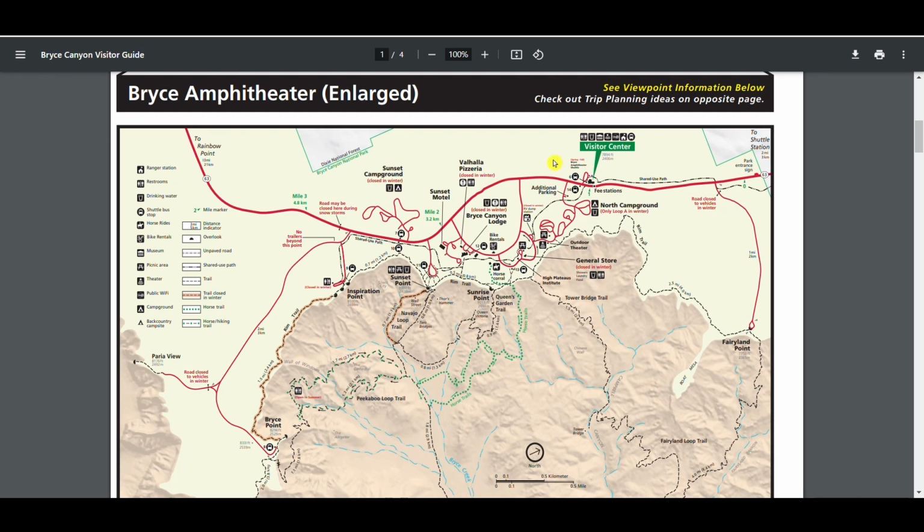And then as you keep driving, this is when you'll hit those amphitheater viewpoints. So you'll come up here and you can come to Sunrise Point and park right here. This is also where the lodge is. The nice thing about Bryce Canyon is there are amenities right here in this area. And so if you're at the amphitheater, you're never too far from a water filling station or restrooms or picnic areas, anything like that. You can see all of those are just sprinkled everywhere in this area.